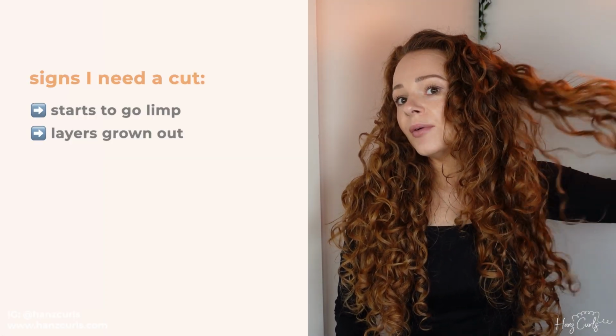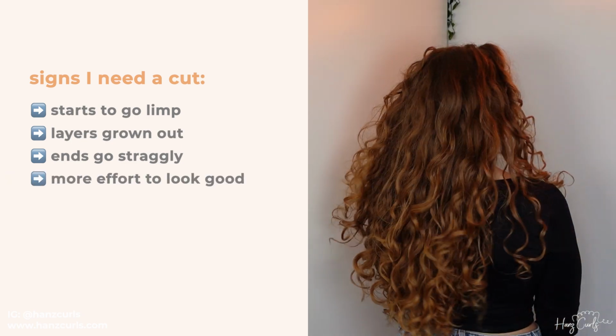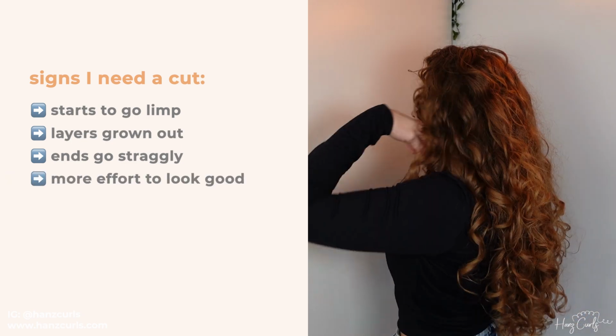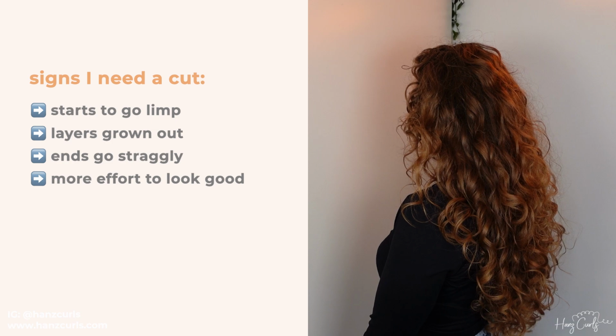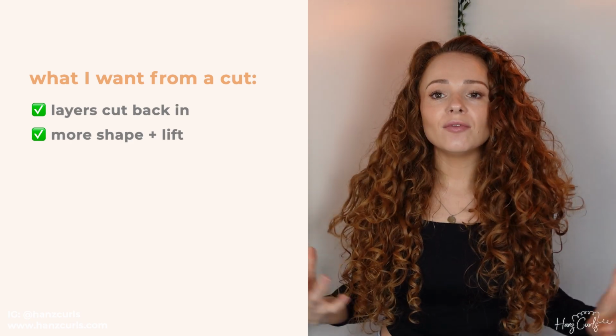The layers have grown out. The ends go a little bit straggly, and I just tend to need to do a little bit more to my hair to make it last and look how I want it to. So yeah, this is what my hair is looking like. I just want to have my layers cut back in, a bit more shape and lift and volume.